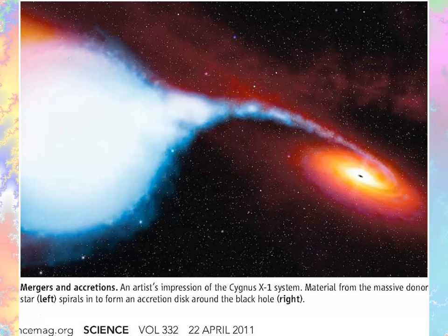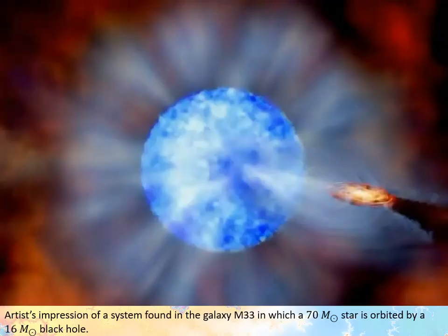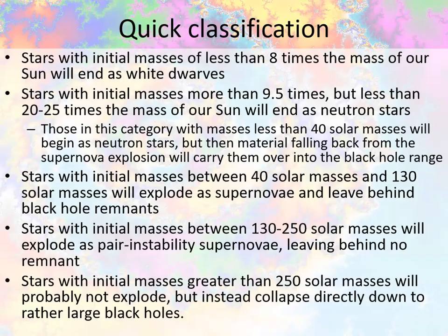We're going to have more to say about Cygnus X1 later on, but the star itself is a blue supergiant star. And here's another situation where we have a blue supergiant star, in this case a 70 solar mass one. I think HDE 226868 is something like 25 solar masses, or 20 or 25, and it's being orbited by a 16 solar mass black hole in the triangular galaxy M33.